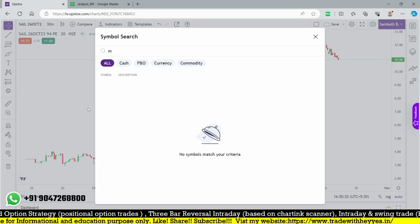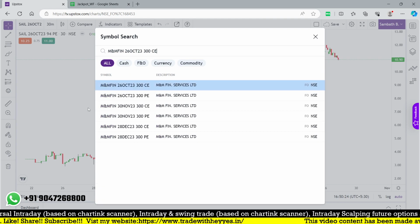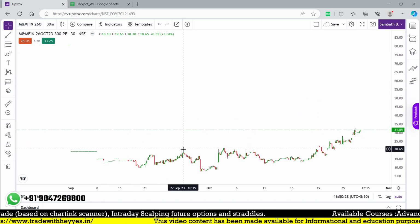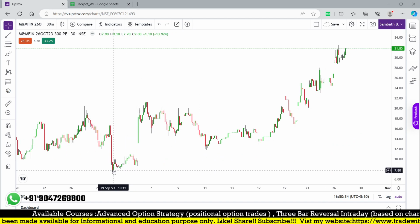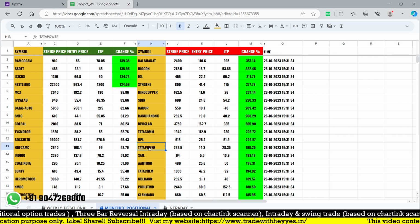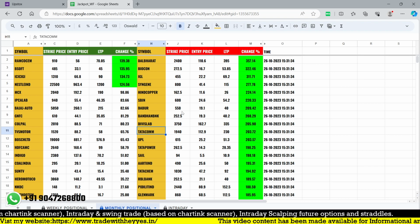Those who are watching my live sessions know well the M&M Finance 300 put. That is 18.1, which triggers somewhere here. After that, it came down to 11 rupees, by 8 rupees, and now it is moving to 31. Like SAIL, Tata Power 262, UPL, Tata Communications. So, a lot of stocks.